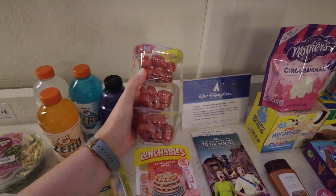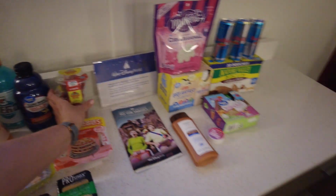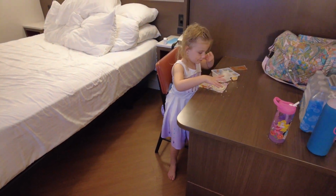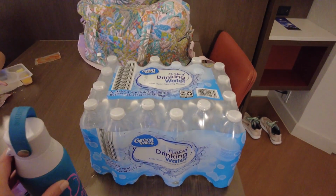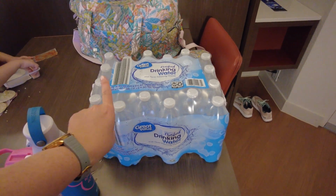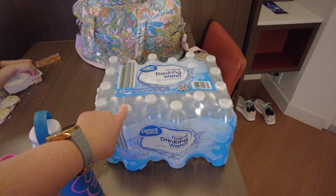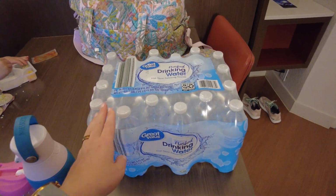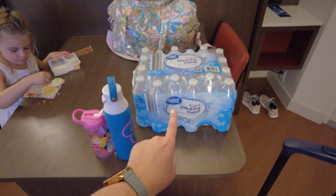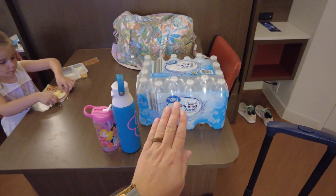I got 3 little snacks of the cherub tomatoes because this little thing over here is a tomato fiend, and she will eat all of those. I also got over here a case of drinking water because we go through a ton of water. If I'm staying longer than a couple of days, I do a 48 count, which is only a couple of dollars more. But because we're only here for a short amount of time, I just went ahead and got the 24 pack. This whole case is cheaper than buying 1 bottle of water in the park. Keep that in mind.